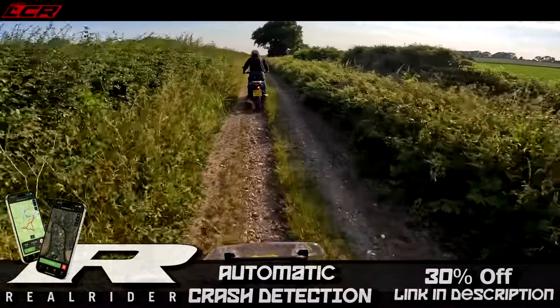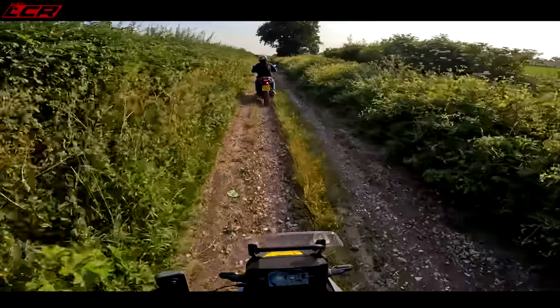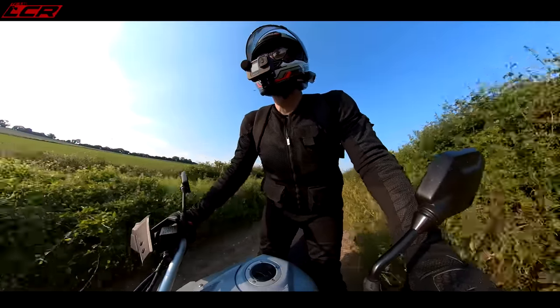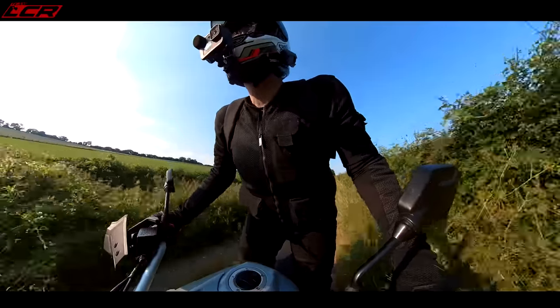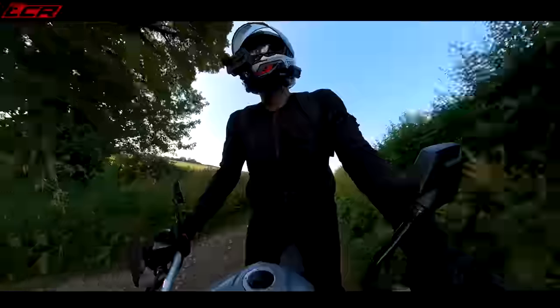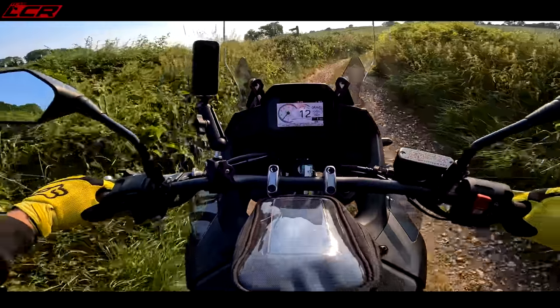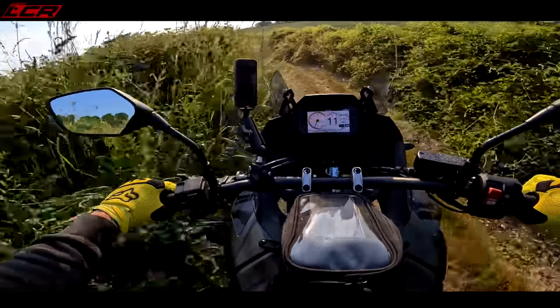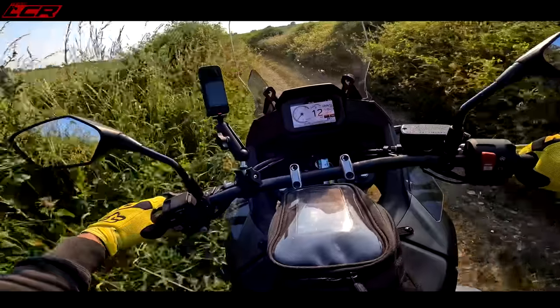So I think if it's off-road you're after, it would be quite interesting to compare them and see which is the most capable. But I must say the DE is lovely off-road. Actually, the Honda, really, you know, it's pretty bumpy. This probably doesn't pick it up on camera, and it's actually doing a nice job of it.